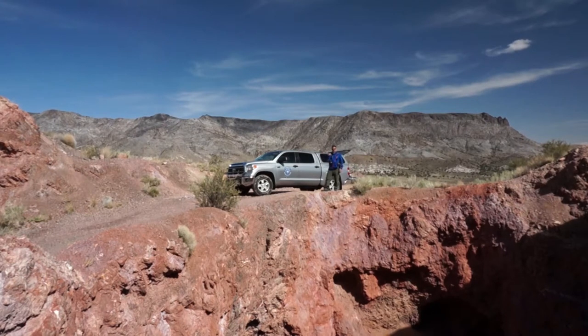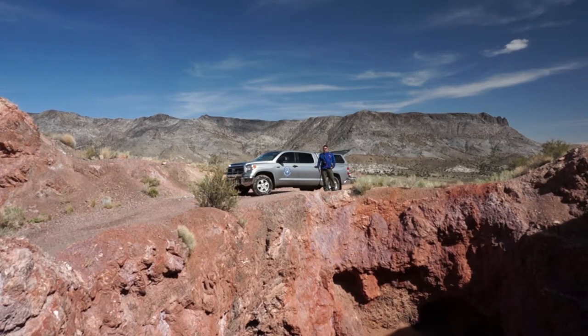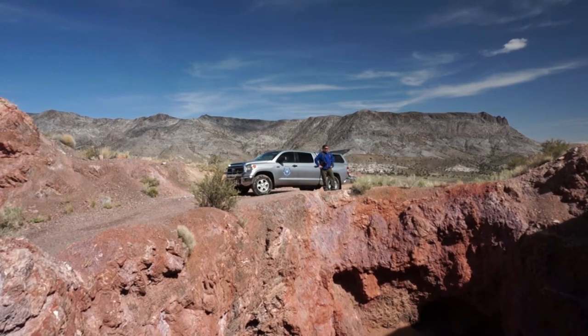We're gonna go down in the mines, show you what's going on here, show you why we've got this big massive pit here, and show you some really high quality gem fluorite, and some purple fluorite, and who knows what else. So let's head down in the mine.